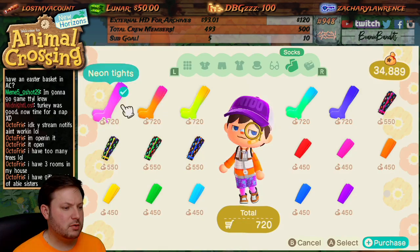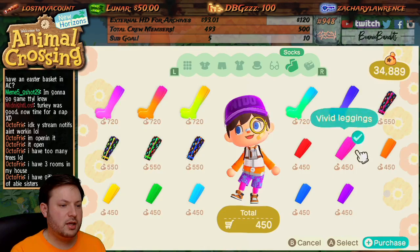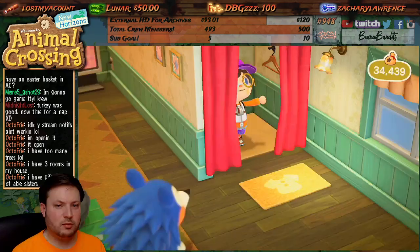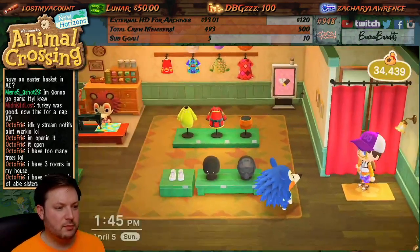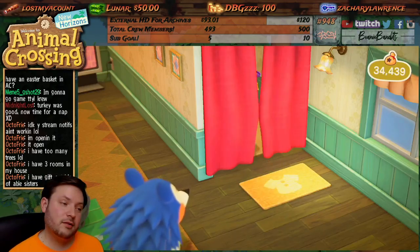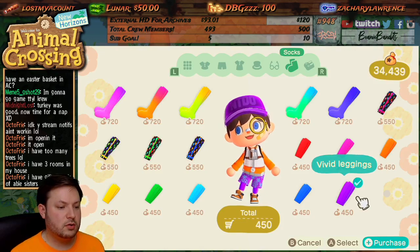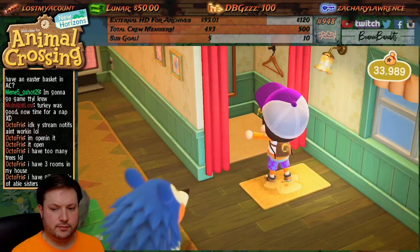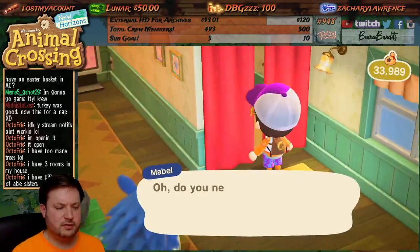Ooh. No, it was more purplish. Orange socks? Oh, hell yeah. Orange and purple socks. We're gonna buy both of these. I know they're leggings, but I don't care. Oh, and I said to wear them. Oh well. Again, a time where I wish they would let you purchase two things, like add it to a cart or whatever. Oh well. Yeah, we've dropped a lot of streams today. Sorry, guys.